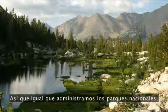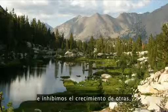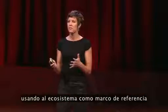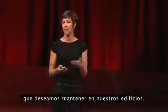So just as we manage national parks where we promote the growth of some species and we inhibit the growth of others, we're working towards thinking about buildings using an ecosystem framework where we can promote the kinds of microbes that we want to have indoors.